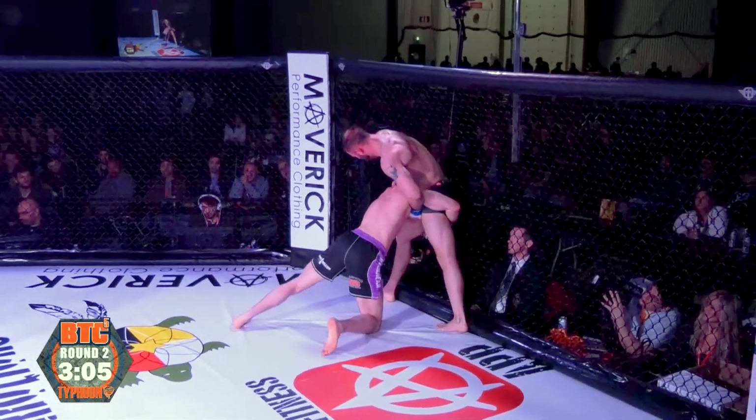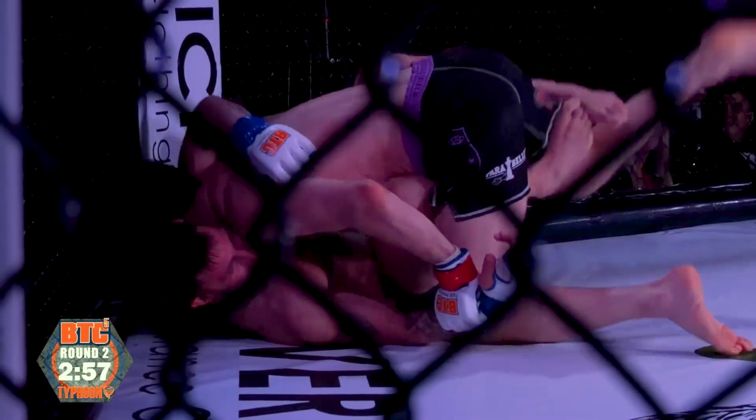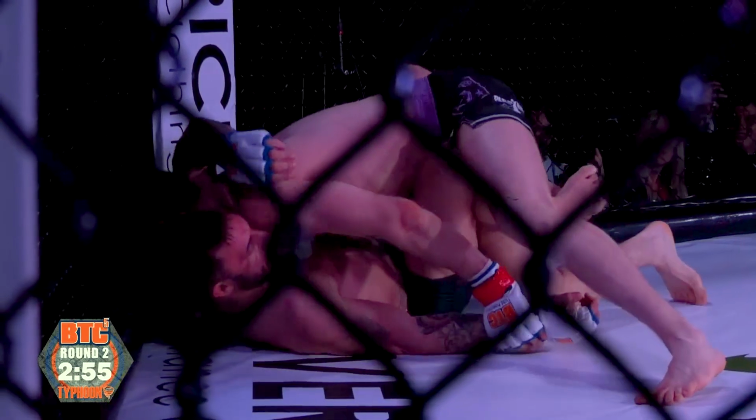Nice level change, Hudson. Look how committed Hudson is, and knee low, turns him into the hole. Nice double leg. You just create a little hole to put him into.